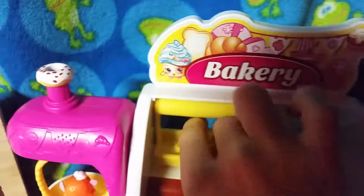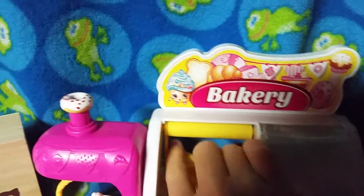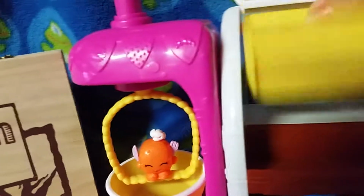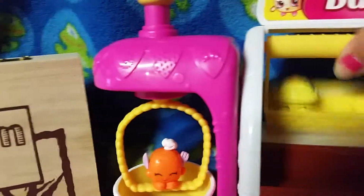Okay. Look, it's a little swing. And she can just sit down right here and just be like that. See? Having fun on the swing. Yeah, I'm so fun. Wow, we're having so much fun. So, while they're on their fun things, this is where you just set Shopkins right here.